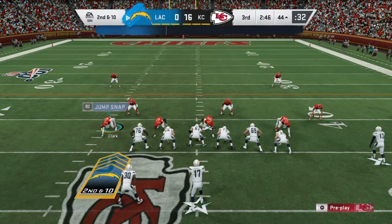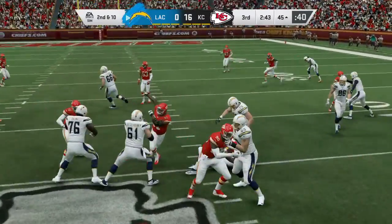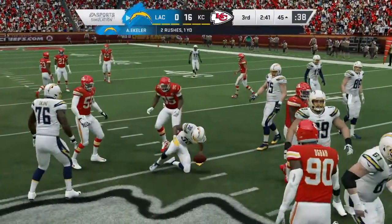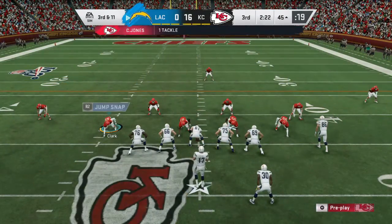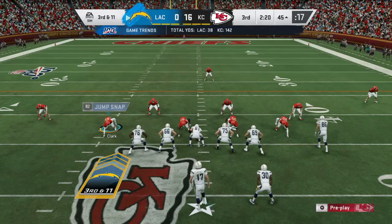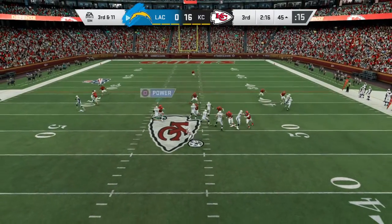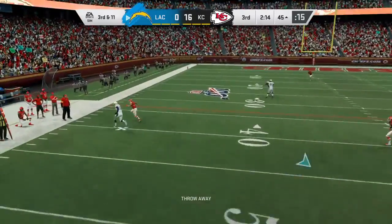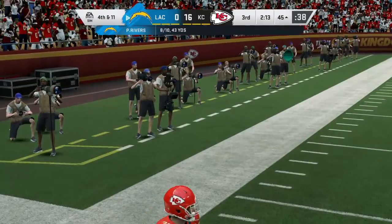Rivers incomplete on first down. Here's 2nd and 10. Rivers, he leaves to Eckler on the draw. And that didn't fool anybody. He's going to be dropped in the backfield. Officially, it will go as a 1-yard loss, and that's going to lead to a 3rd down. This offense in desperate need of a conversion as they come up on 3rd down. Throwing there, but this pass is going to wind up incomplete.